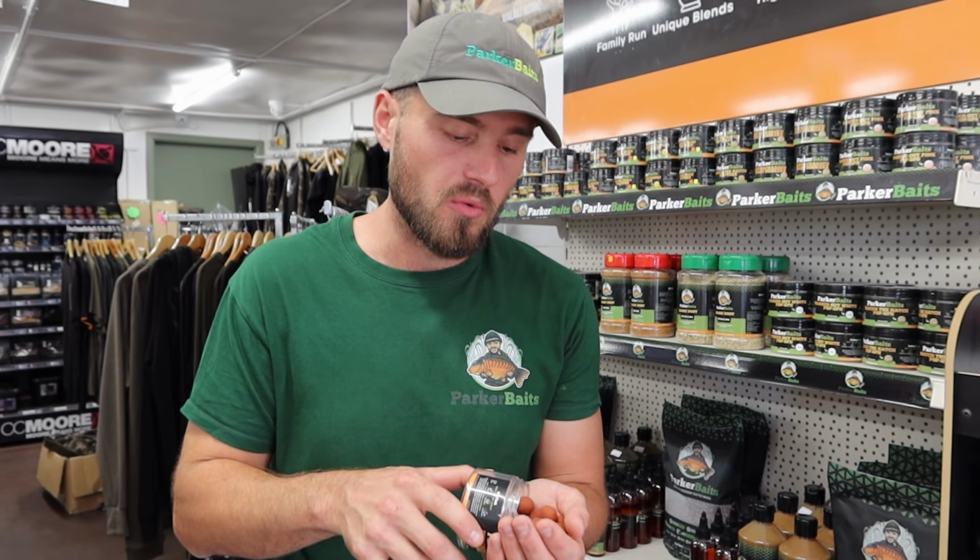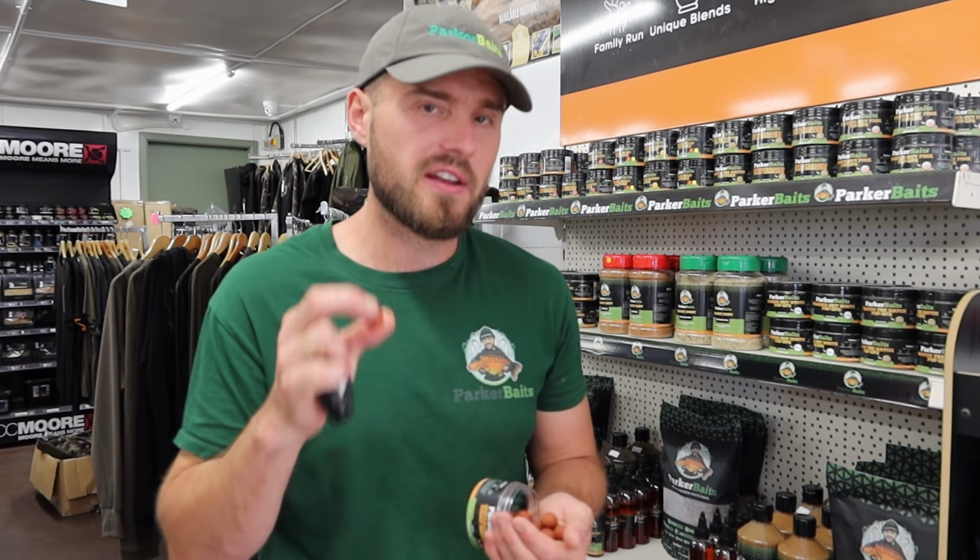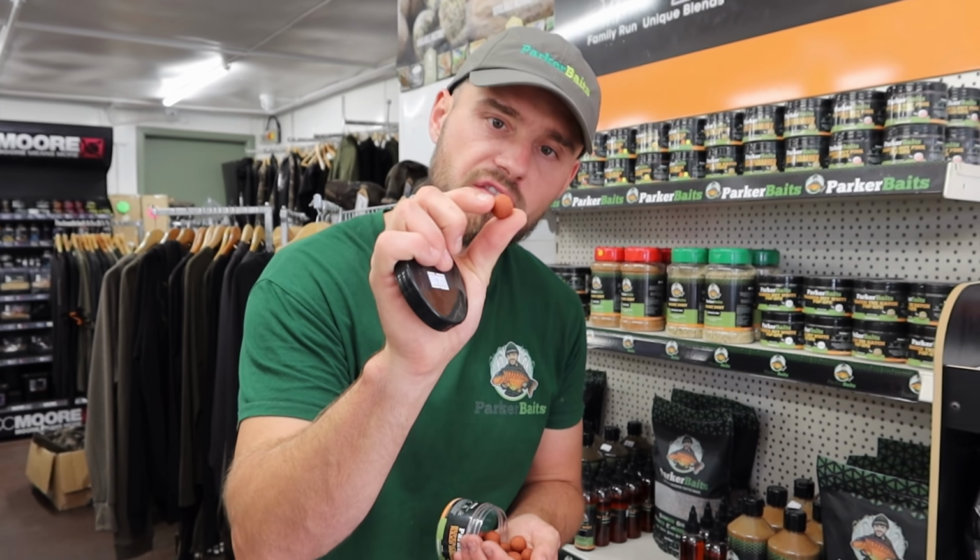It's a little bit more uniform on the bottom, if you like. Now, these are our hardened hookers, so I would advise if you're fishing a big bed of bait, what you can do is fish our hardened hookers.